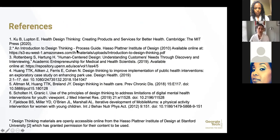Yeah, so these are just a list of references. I just wanted to mention here that design thinking materials are openly accessible through Stanford University's design school, which has granted permission for their content to be used. So I just added the reference here, and I encourage you to have a look and see what materials they have if you are interested in applying a similar process to your project.